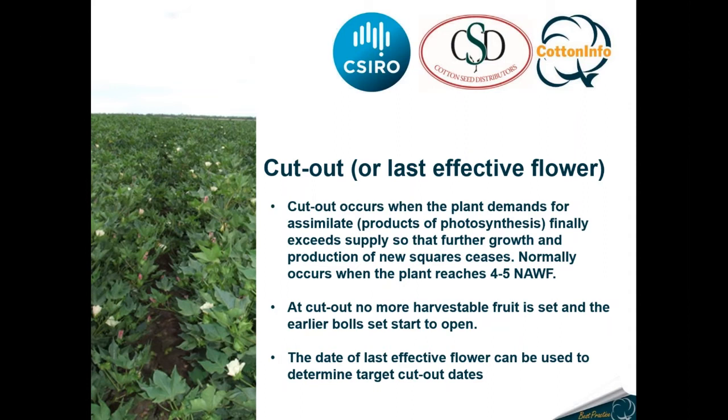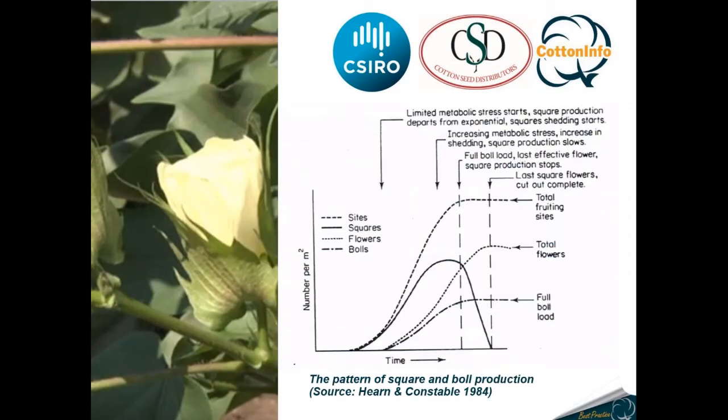So this has important implications in terms of ongoing management. But we'll have a look at the graph next that shows the fruit development. Excuse me. It's quite timely that we're doing this webcast this week because I had no voice last week, so I'll see how I go.